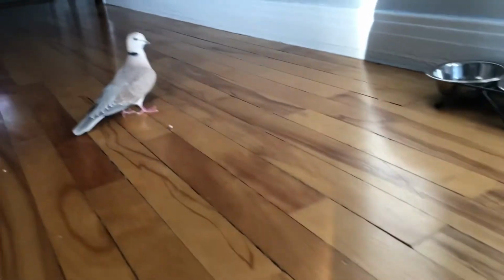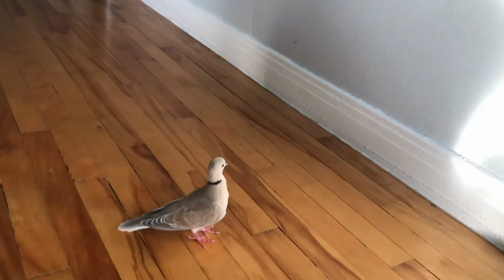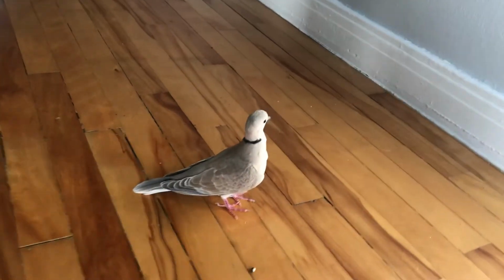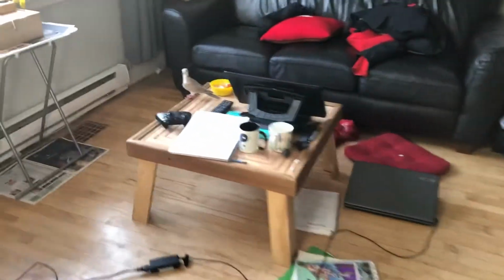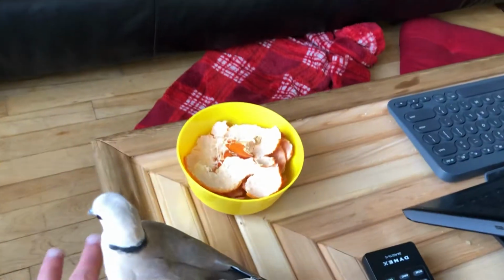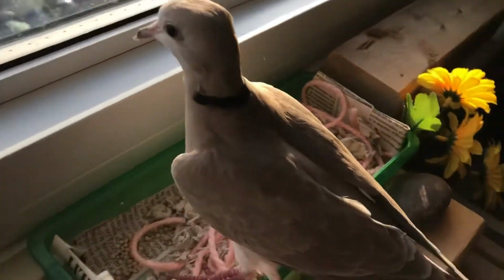So he's fast on his feet. It's not a bird that likes to fly a lot. It's a ground bird, and you can see that by the way he moves on the ground. Ooh. But again, he can fly. Woo! He doesn't like to be on, he's kind of afraid. Oh, don't. Oh. There we go. Nice and easy, Abel.